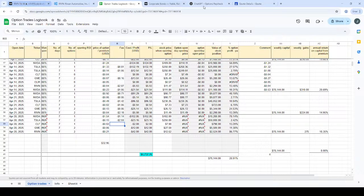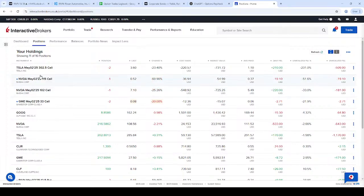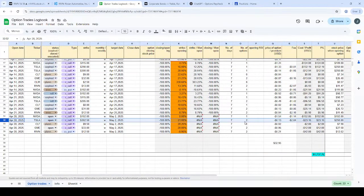But let me check if potentially there are more trades. So I will need to double check what trades I have open. So there's Tesla with two options, and this is what we have documented, right? Yeah, two options, Tesla. It was open from the previous week. Then we have Nvidia. There was only one option open for a price of $102.